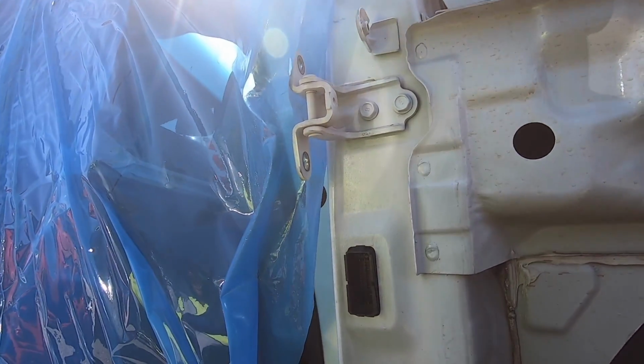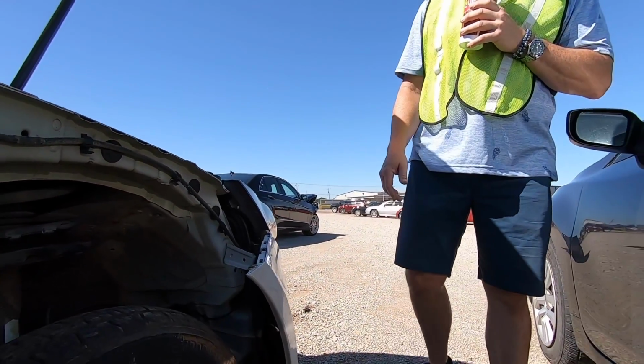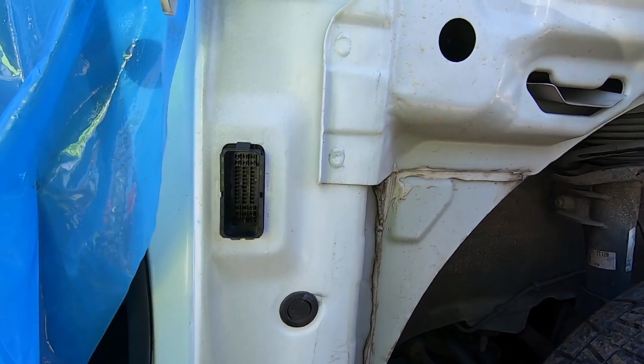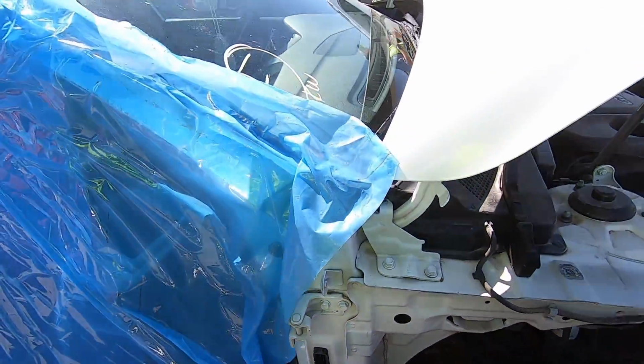And look how nice Kia Hyundai is. You know what it's like to have to go through and take the wires and everything out of the door? Look at this. Not here, buddy. You just push a couple pins, pop that sucker out, door comes off. That easy. See, they thought ahead. They thought ahead. Love this car.